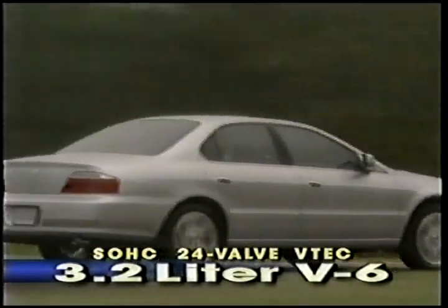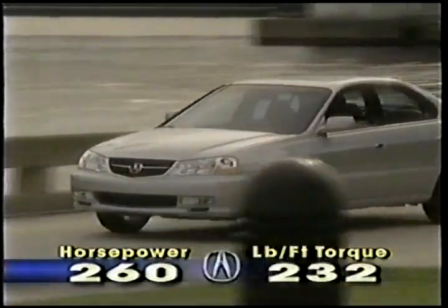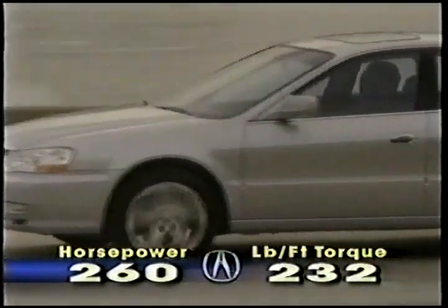It leads the class with a sizzling 260 horsepower, and its peak 232 pound-feet of torque is evenly distributed across the broad power band from 3,500 to 5,500 RPM.